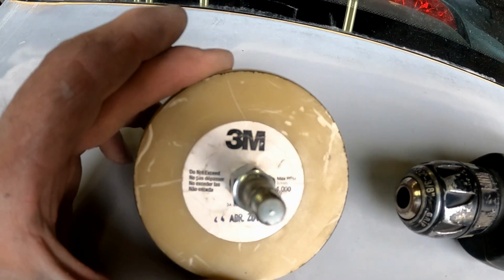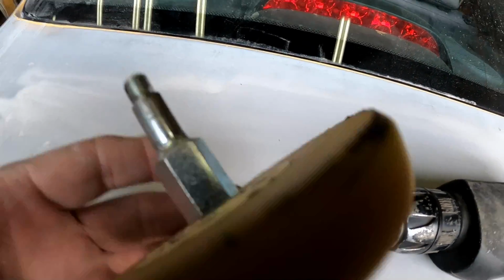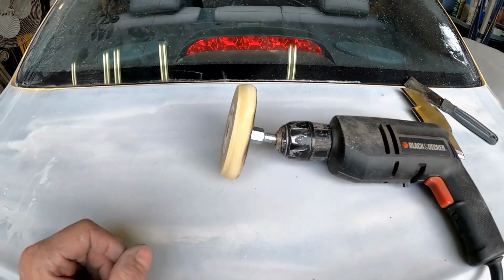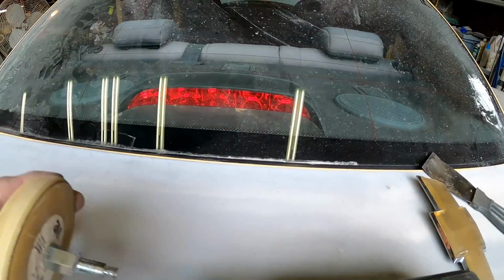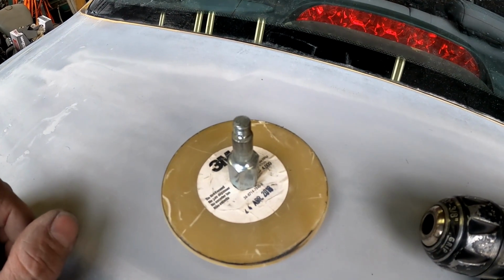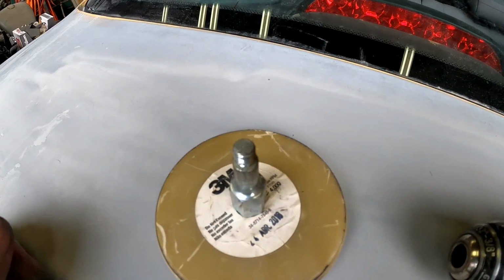Alright, so people ask me about this all the time. This is just a 3M eraser wheel. Stick it right in the end of your drill, and there you go, man. That's simple. Works really, really well getting that old adhesive off for trim panels, emblems, you name it. They're about 20 bucks.